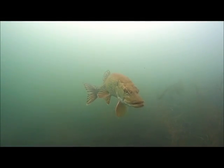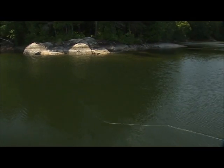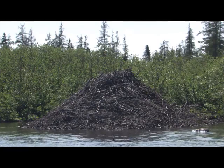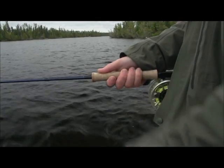The pike were found in a variety of locations. The edges of weed beds adjacent to deep water were good bets. Rocky points, shoals, shallow bays, and even beaver lodges are producing well. Again, versatility based on conditions is critical.